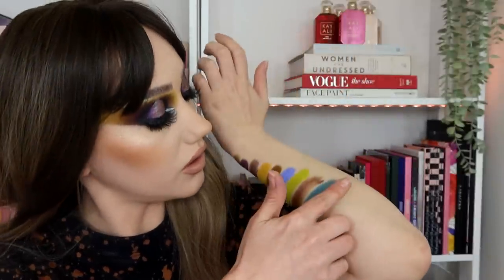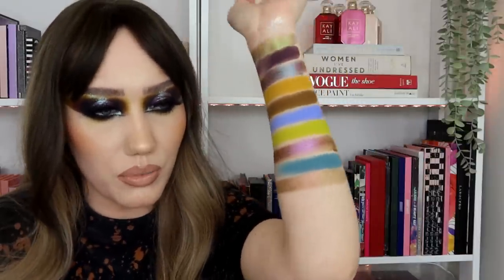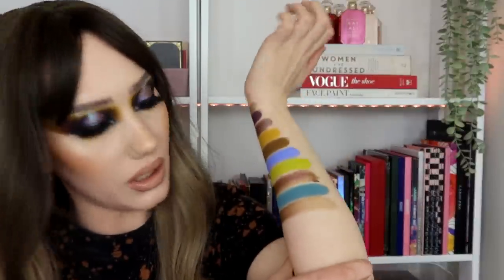These mattes are actually swatching pretty good. I think it's just that purple that maybe didn't swatch that excellent. I have Constellation, which is all sorts of colours. It's like pink, peach, green, brown. It's a really weird one, I would say, compared to all the rest of the shimmers. It looks a bit flat and boring, but it does have a lot of shift in person.